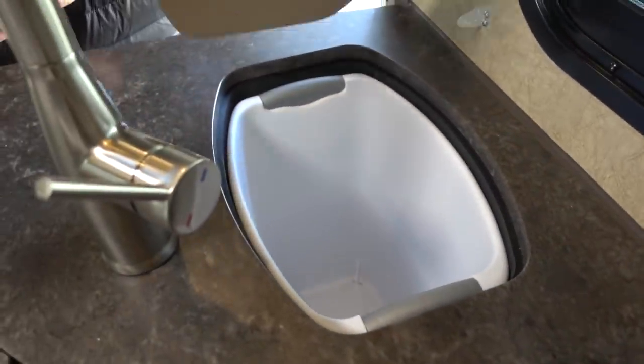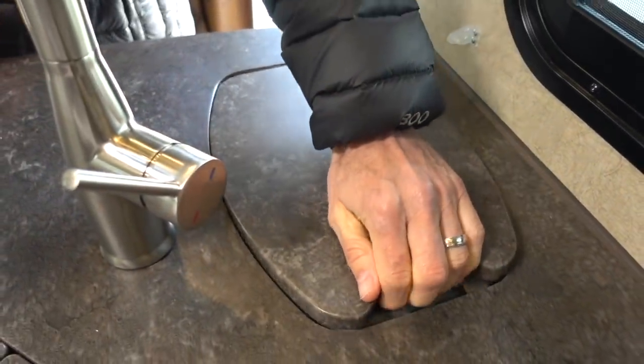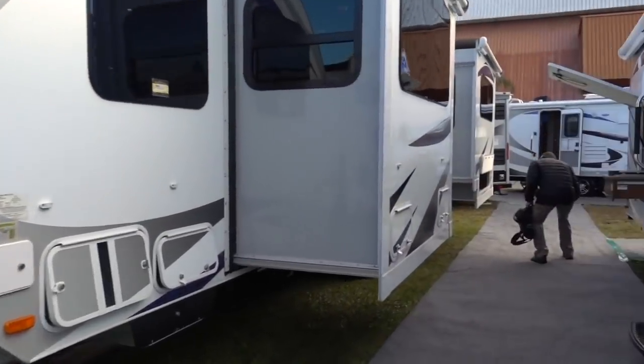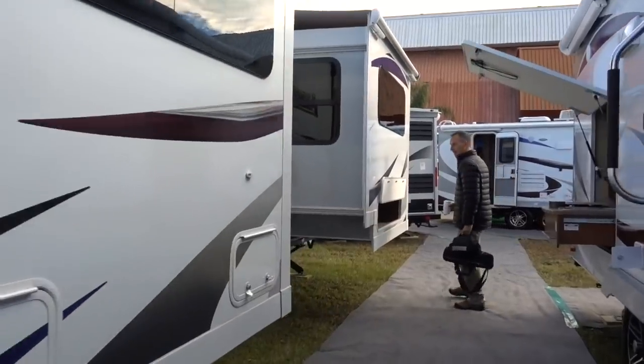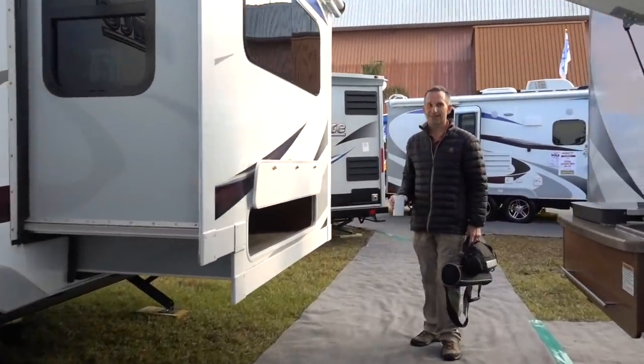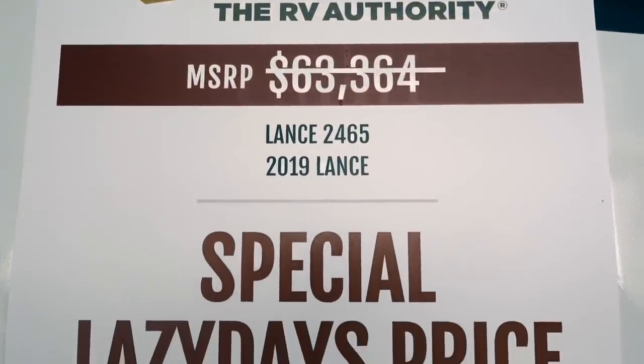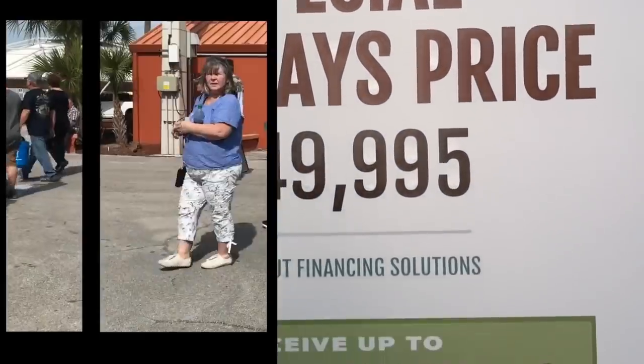It's a two-slide RV, and it weighs about 5,600 pounds with a cargo capacity of 1,600 pounds, and it's a true four-season, all-year-round RV. The Lance 2465 MSRP is $63,000, but at the show, they were offering it for right around $50,000.